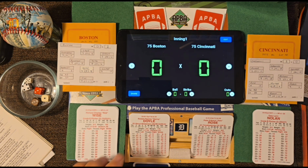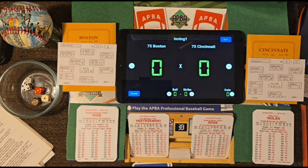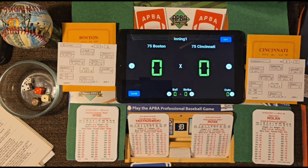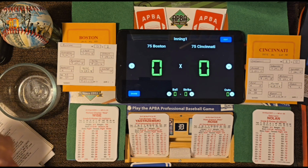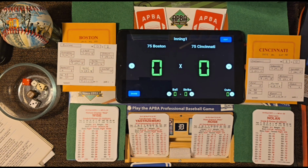In the top of the first inning, nobody out, and up steps Carl Yastrzemski. Gary Nolan peers in to get the sign. Here's the pitch to Yastrzemski. 23. 23 is a 26. Joe Morgan, 9. 63 for the dice roll on a 9 second baseman puts him in the fielding 2.